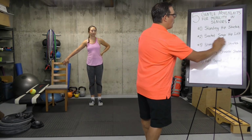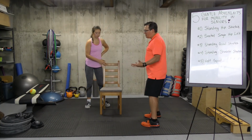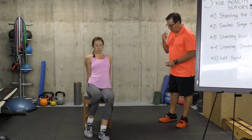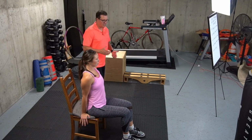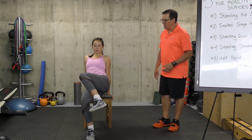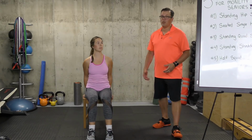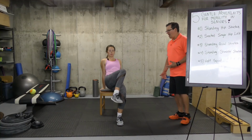Now, moving on to the second one, seated single hip lift. With this one, you need a chair or you need to be sitting. Good, and back down. So breaking it down, you're sitting in a chair, grabbing the edges of the chair, sitting nice and upright, feet flat on the floor, knees bent. Then you're going to prop up one side and bring the knee across, and then come back down and sit back down. Then you'd alternate to the other side: propping up, bringing the knee across, and back down.